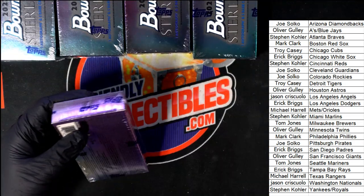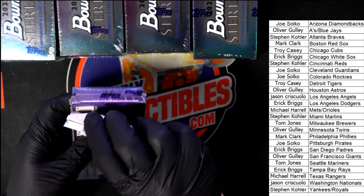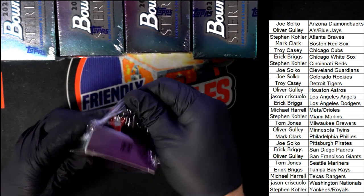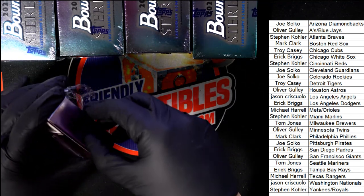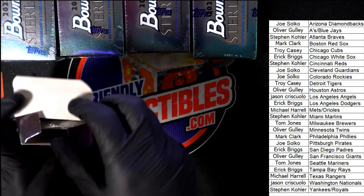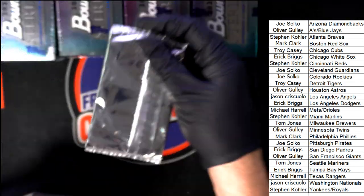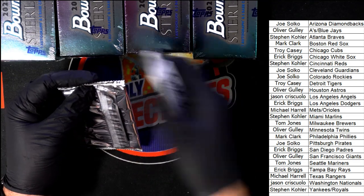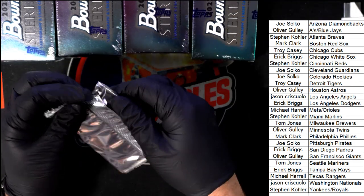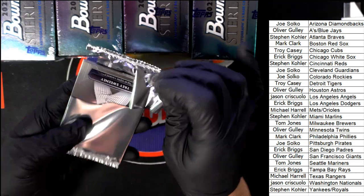Let's do this. Let's just start ripping this stuff open. Let's go. Let's see what comes out of this first pack. Let's see it right now. What is it? Autograph number one, hit number one, Sterling.